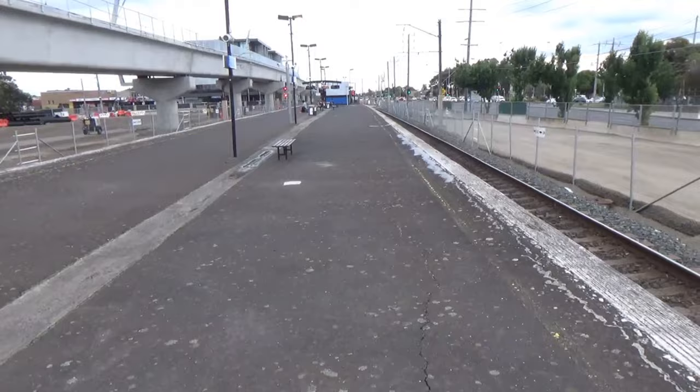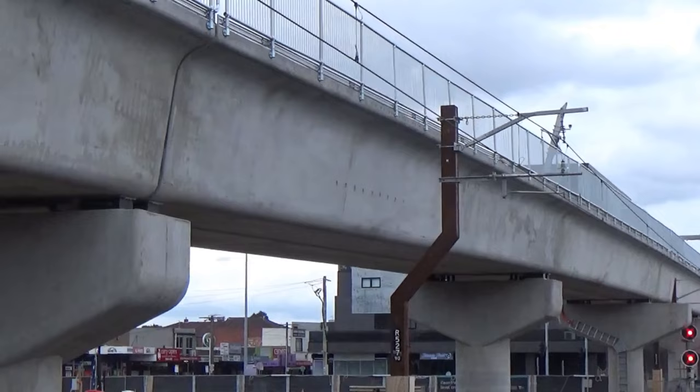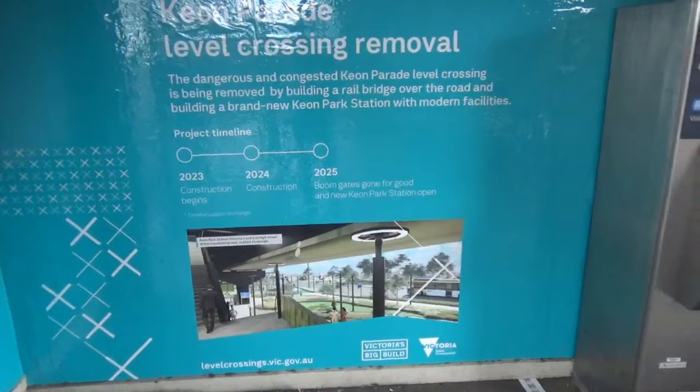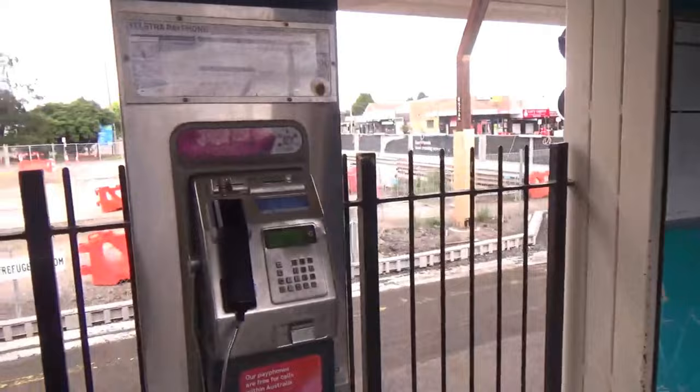Notice the shape of this stanchion. It's been designed especially so it can fit in with the bridge being under construction. Here's a bit of a look at what the station will look like, or at least the part underneath the station. Nice little public parks. Currently they've got a myki machine here, hand foam, which are actually free these days, and so on. As you can see, it's extremely basic. There's hardly any shelter at all.